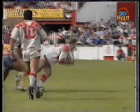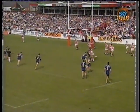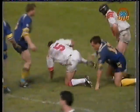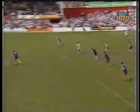Well, was he in an offside position? Looked it to me. He was definitely in front there. Gregory can't believe it. The St Helens defence hesitated. We're looking to get away with that one. John Connolly took a little sideways glance at his touch judge, and that's a lovely ball to Rapati.